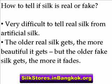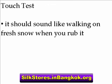First check, the easiest one but also the most difficult one, is the kinesthetic test for silk, which means you just touch it. What you do is, when you have it in your hands and you squeeze it, and you have several layers of it in between your hands, it should make a sound kind of like when you're stepping on fresh snow, that kind of crunching sound. This is the sound that real silk makes.